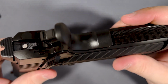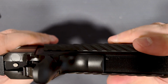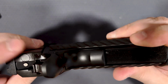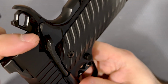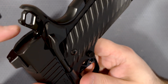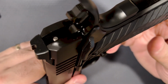Again, the slide to frame fit is perfection. There's no gap in there. But then all this other stuff too, it's been finished. There's no gap. There's no hard edge to catch on your finger here. Everything is perfection. Can it be even more perfect than this?